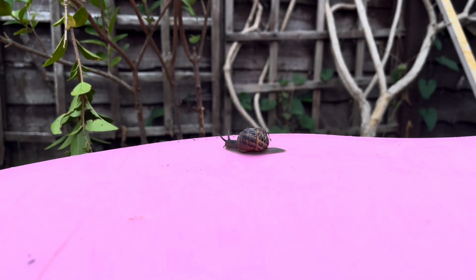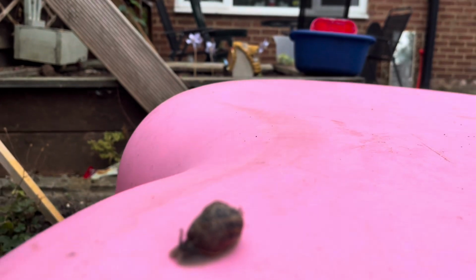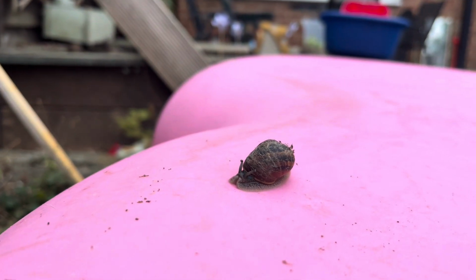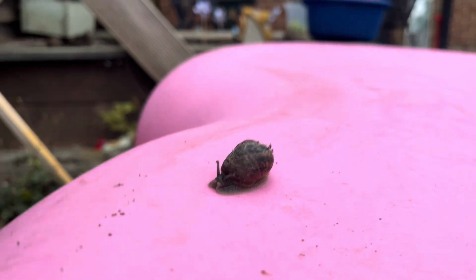He's on my sandpit, so he's literally, I don't know if you can see, he's literally just chilling there, but he's kind of flat, so I'm kind of worried, but he's literally just sat there, so.